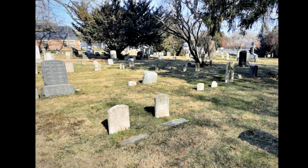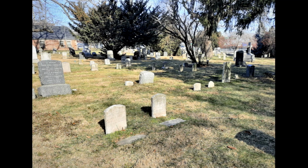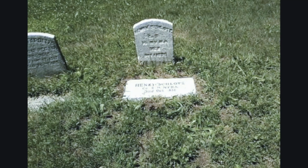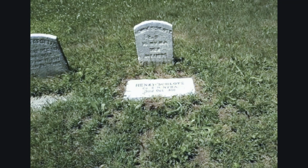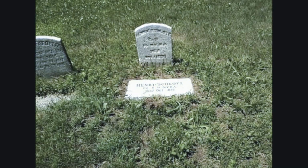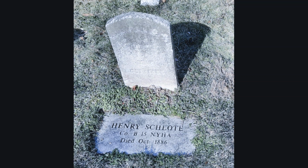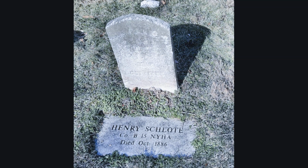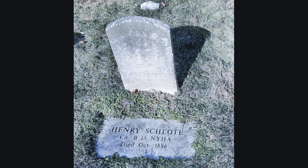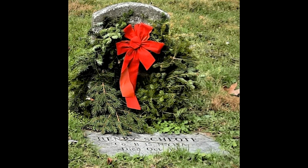He is buried in the Mount Vernon City section of the cemetery, shown here, as he was not a member of the St. Paul's congregation. The former infantry and artilleryman's grave is marked with a standard small marble government-issued headstone, which is shown here. These headstones were authorized by Congress as a form of gratitude and social responsibility to men who had served in the Civil War. Henry Schlote's stone is one of the earliest monuments to a Civil War soldier or sailor in our cemetery.